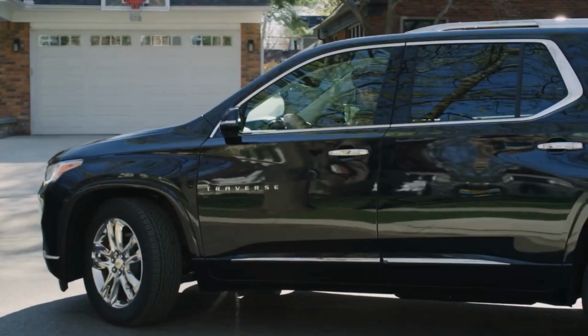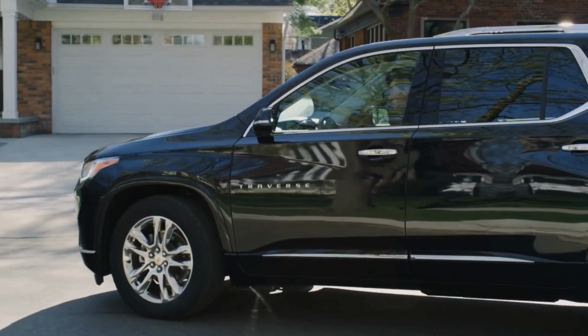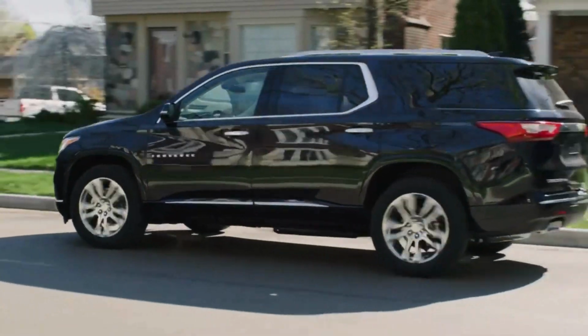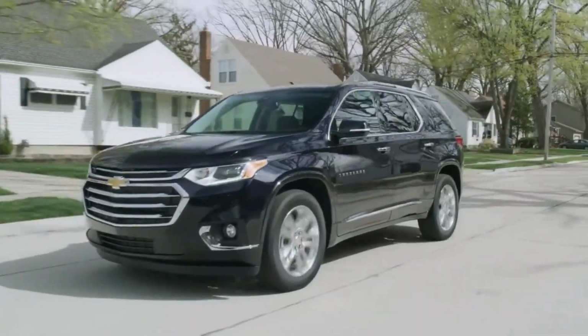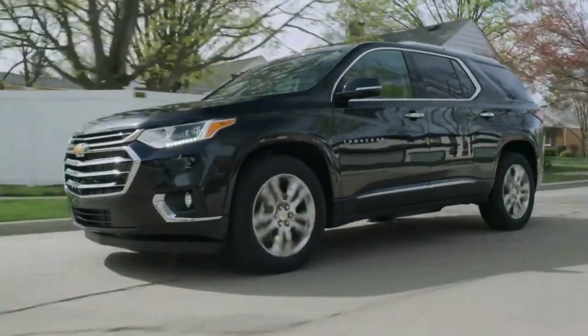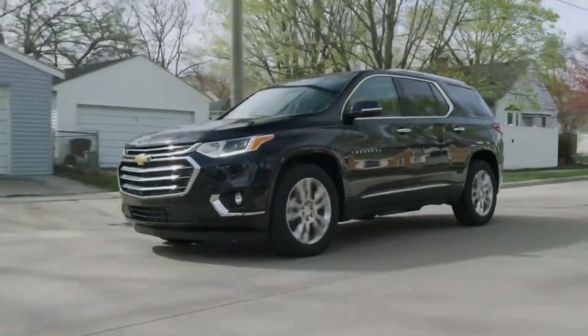Two years after an extensive redesign, the Chevrolet Traverse returns with several minor updates. Some new features have been added to option packages. In a people hauling class, the Traverse stands out by virtue of its roomy interior. It's nearly as comfortable.